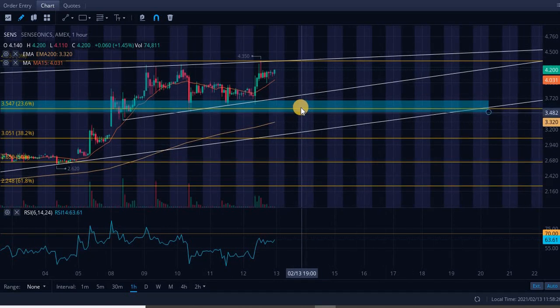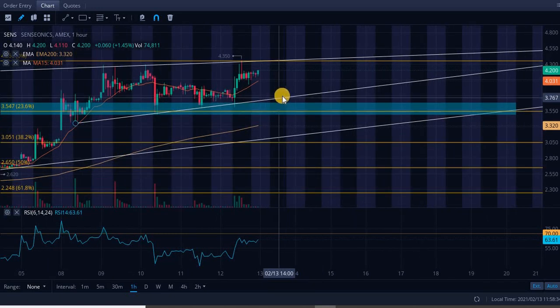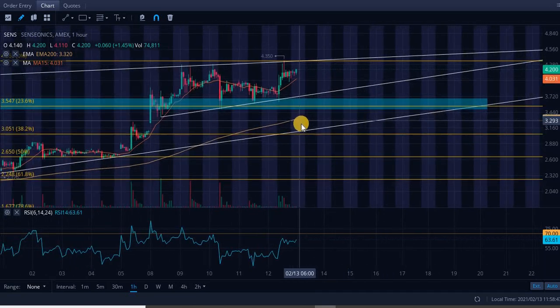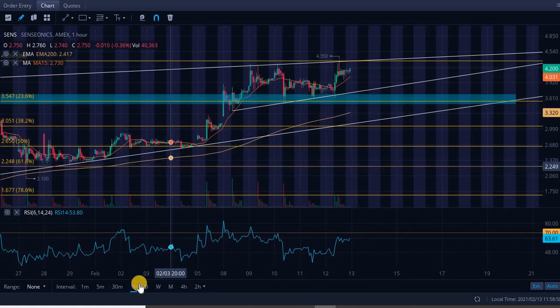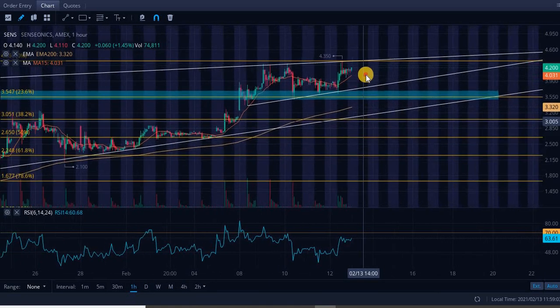But this level does have the 23.6% retracement sitting at roughly 3.5. This is basically going to be acting as a double support in my opinion. So if we do break this ascending level of support on Tuesday or Wednesday or any time, and if you're thinking about getting a position established in the stock, this will be a fairly good entry point in my opinion. Although we would like it a little cheaper, the run up has been insane. We were trading at under $1 in January. That tells you why the RSI is so high. But that is pretty much what we're looking at for the technical analysis.